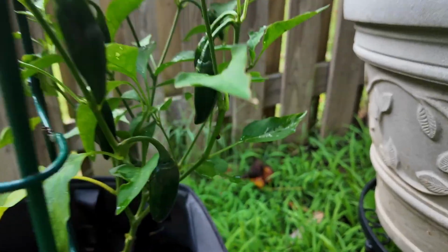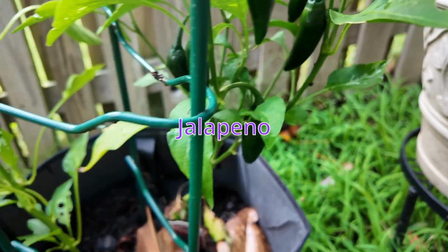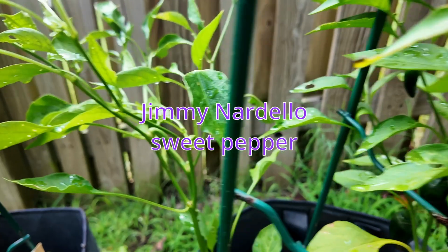This is our jalapeno. Gotta harvest those. And this is the Jimmy Nardello. I harvested all of those from this one. I think that was all I had.